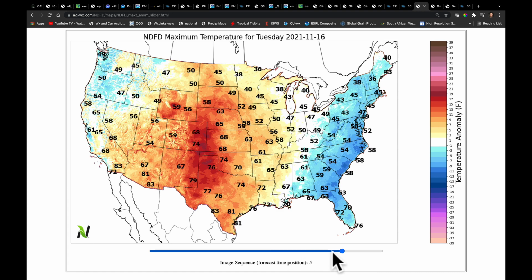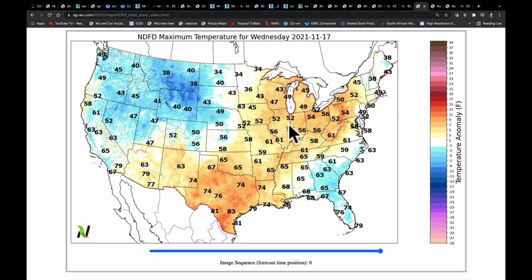So by Monday into Tuesday, the high plains recover in the 60s and 70s. And we see here that throughout much of the Midwest, back up into the low 50s. And we've got a warm path of air cutting through the midsection of the country, but it's followed by another shot at cooler air. This pattern is going to stay open and keep moving.